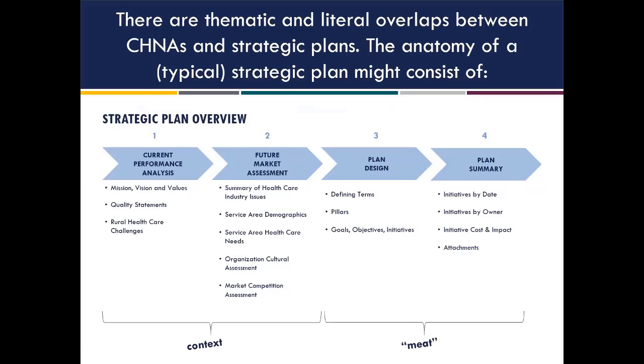All right, so capitalizing on your CHNA. There are thematic and literal overlaps between CHNAs and strategic plans. The anatomy of a typical strategic plan might consist of these 4 elements: current performance analysis, future market assessment, the plan design, and then the plan summary. And I really see it as the context being the first 2 elements, and then the meat of the strategic plan being the second 2 elements.